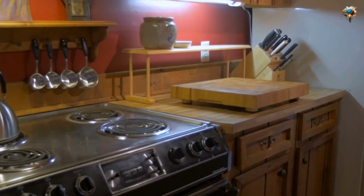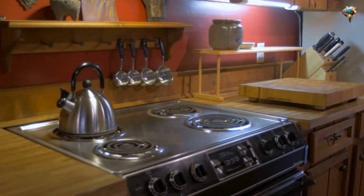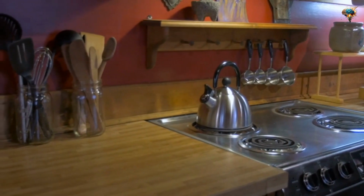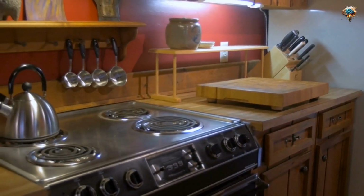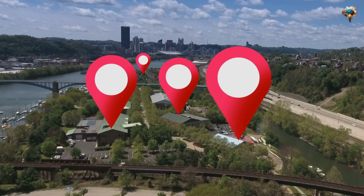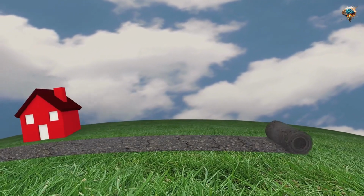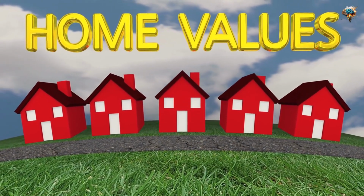For example, if you spend $20,000 on a kitchen remodel, you should expect to recoup a higher percentage of that investment than if you spend $2,000 on a bathroom remodel. Next, consider the location of your home. Home values vary greatly depending on the region, so it's essential to research how much similar homes in your area are selling for.